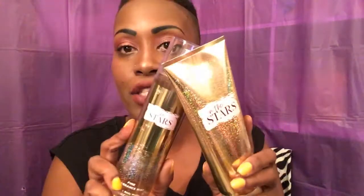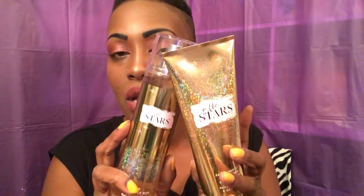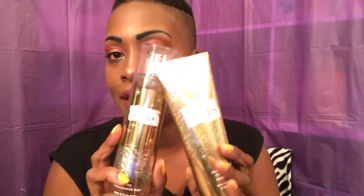And this one came out, I think, last year. And it is number 5, In the Stars. I am so in love with this. I finished a set at the end of last year. This is my second one, and I also have a third one. So the key notes are sunflowers, sandalwood musk, sugar tangelo, white argan wood, and radiant amber.